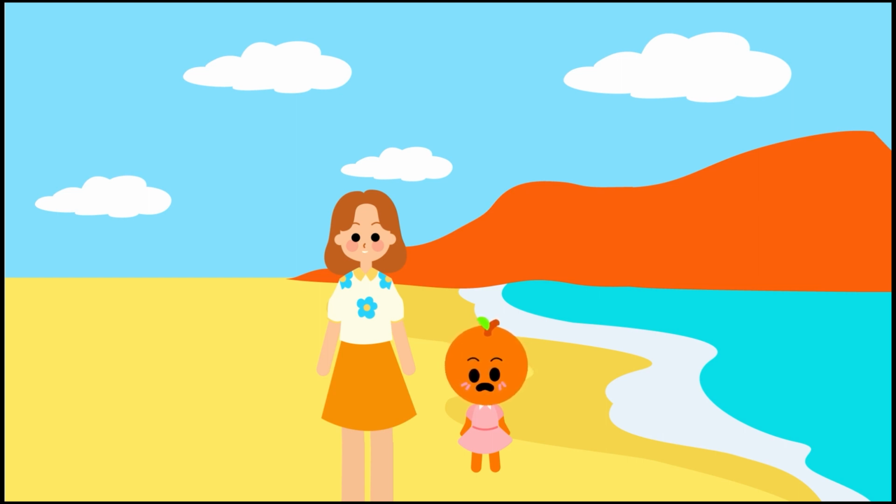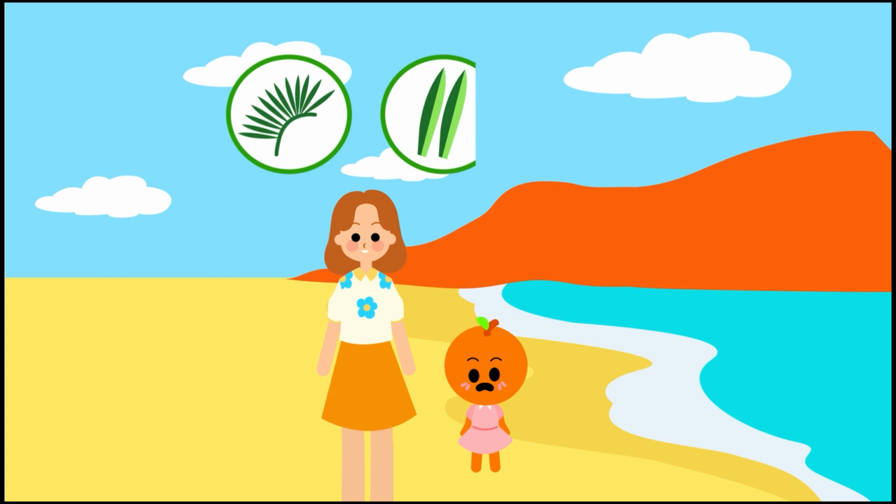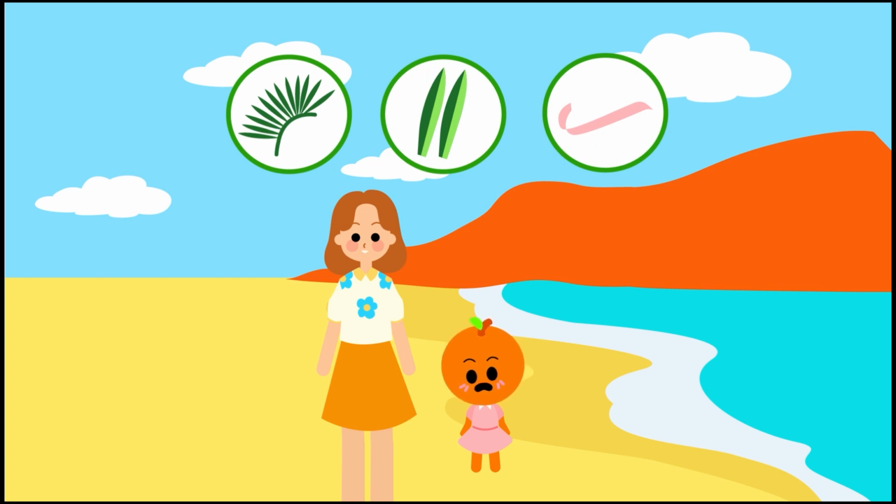Well, if we can't find Bailan at home, we can use other types of leaves like coconut leaves or pandan leaves. Or we can even use ribbons. Let's make the best La Taphian. Yes! Yes!